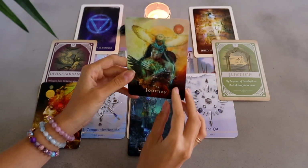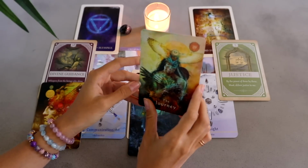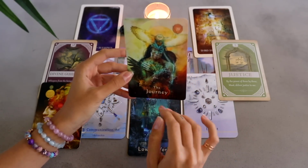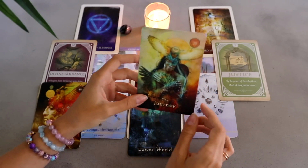And then the journey over here. Your life is about the journey. Again, this reminds me of Sagittarius and Jupiter so much. And so I really feel like you guys are blessed this lifetime to have a beautiful journey, learn more about yourself, unravel those beautiful hidden talents that are underneath, and go on that journey, explore.